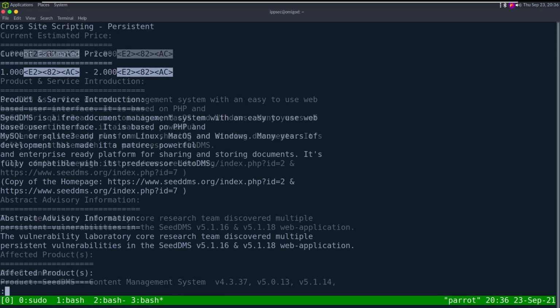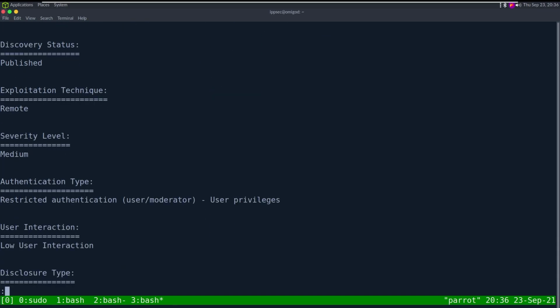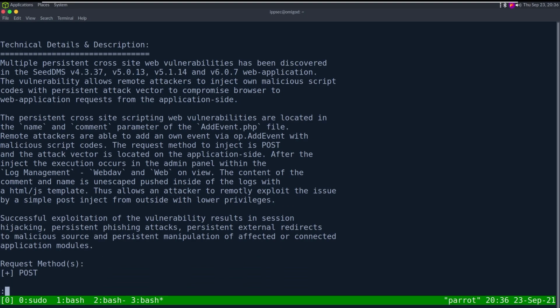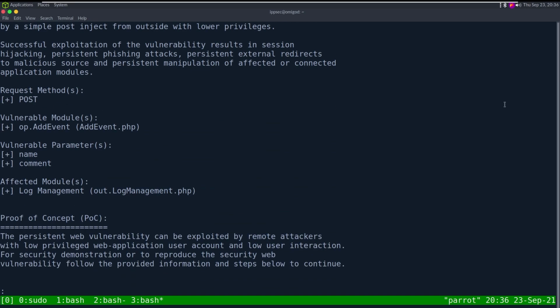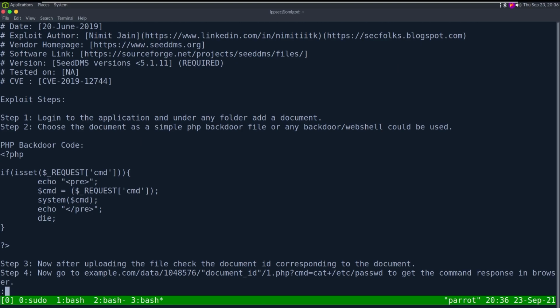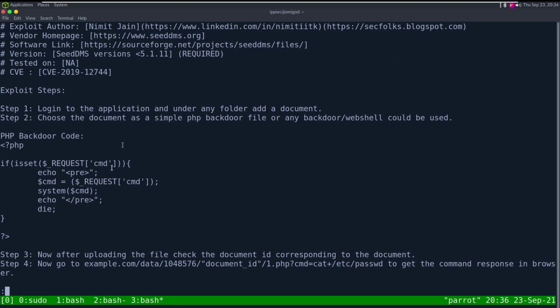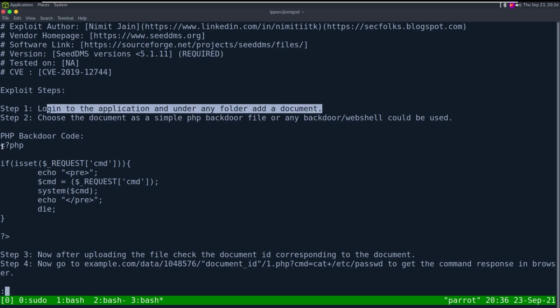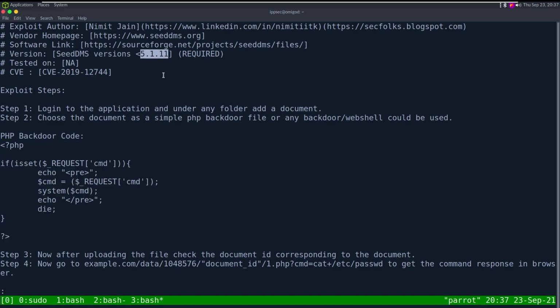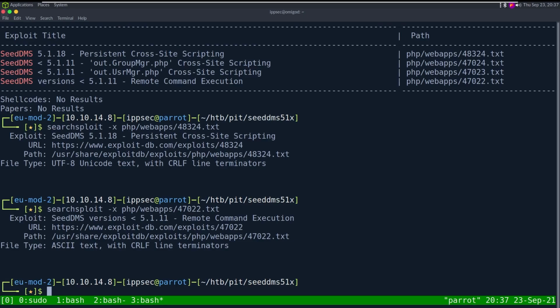Let's see, reference source. Let's see just how it is for sanity. Published. Where is it? Discovered. It's in post, add event. So unauthenticated users probably can't add event, so I'm just going to ignore that. We can look at the remote command execution and see what this is. It doesn't say unauthenticated, so I'm guessing we can't really do that much with it. We're logging in, add document, and upload a backdoor. And this is for versions less than 5.1.11. But we need a way to authenticate.